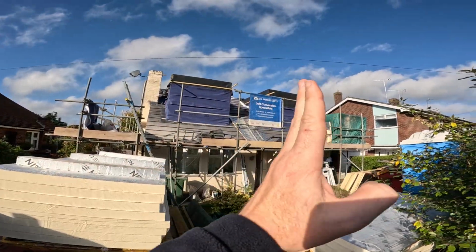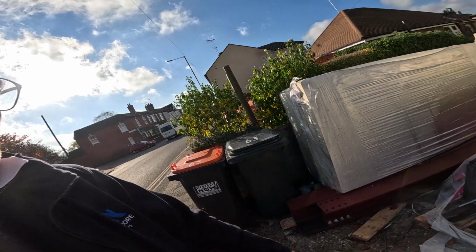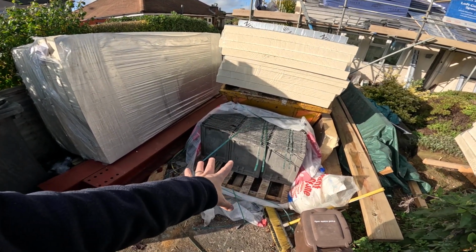And then on top of that, the dormers are going to be finished in a larch cladding, a horizontal larch cladding, which is going to look amazing. I mean, we're on a main road here as well, so it's going to look fantastic. We're having to also put a whole new roof on it as well.